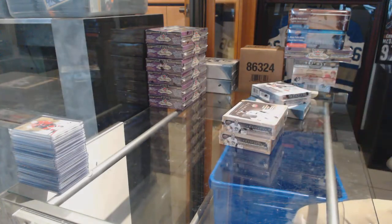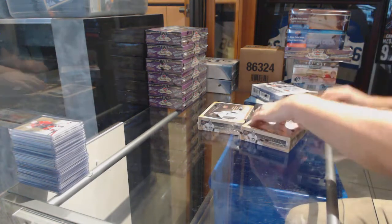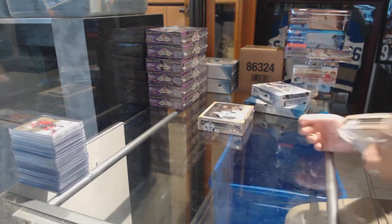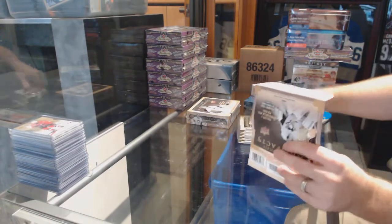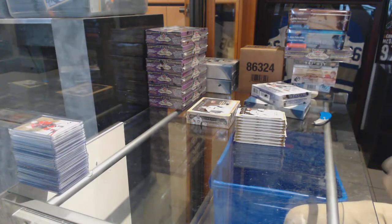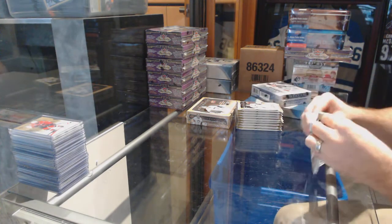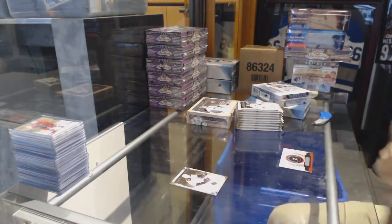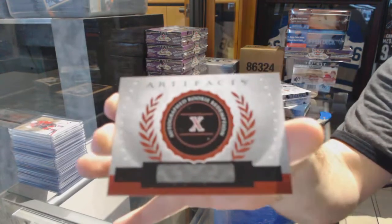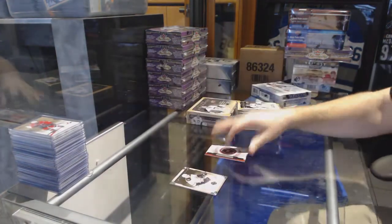Continuing on, CNC break number 7057. We have the 13-14 Artifacts two boxes, 14-15 Artifacts, and 13-14 Ultimate. Hopefully we get some big stuff in here. See, so, and we have four more boxes. It's awesome. We have an autographed rookie redemption card number 10, if somebody wants to look that one up for me. Card number 10.